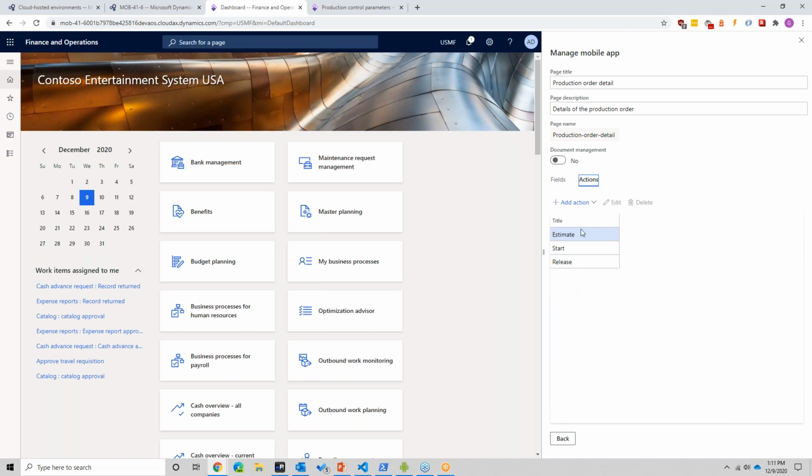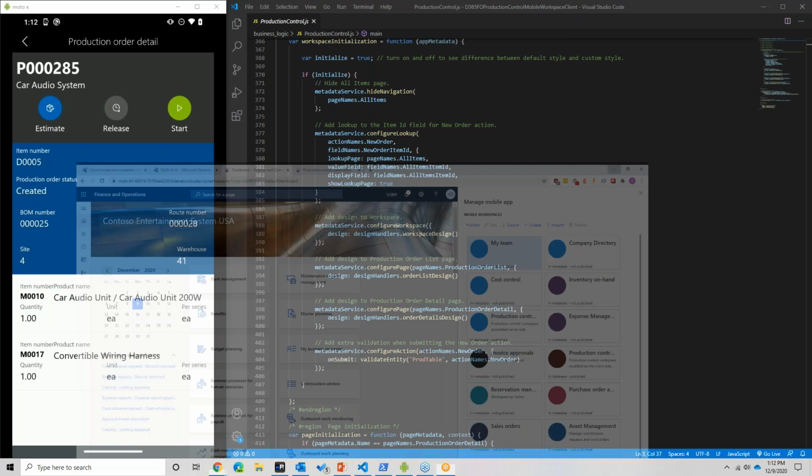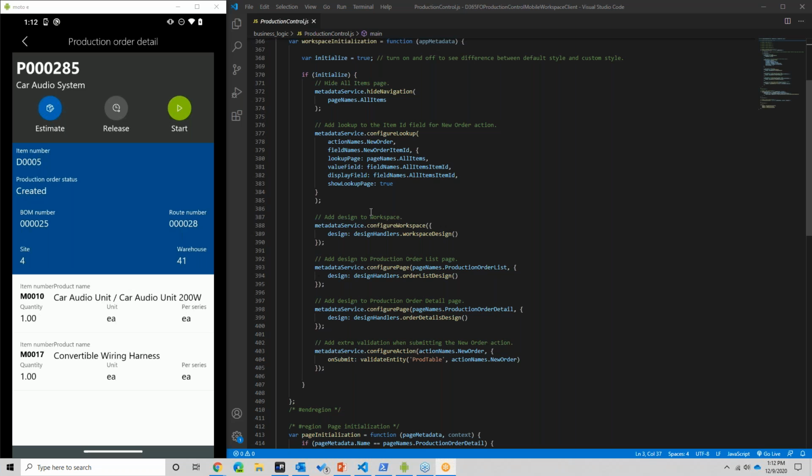If you go to the actions, you'll see that I have added three actions: one to estimate the order, one to start the order, and one to release the order. So all in all, this is a very simple application. Let's take a look at the application itself.